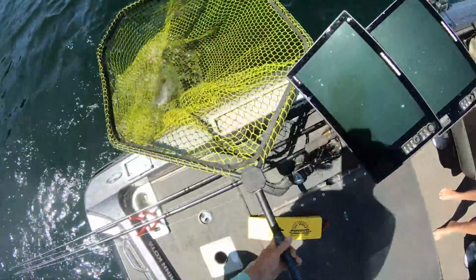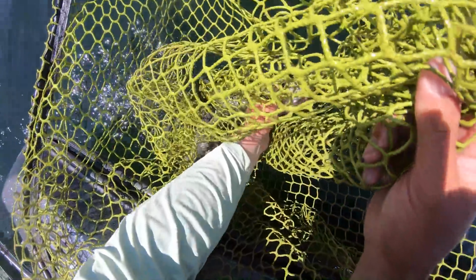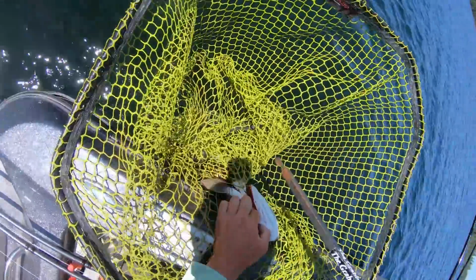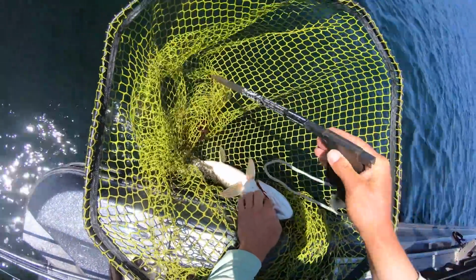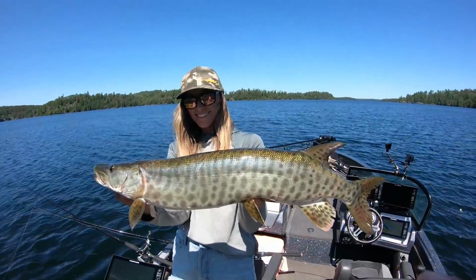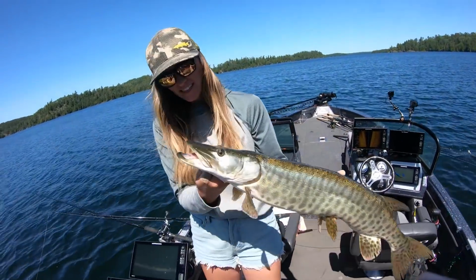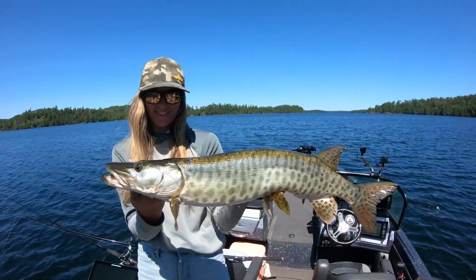Pretty one. Got it in a bad spot. Oh no, not bad. Not as bad as I thought. Oh, he's good. All right, hold him quick. Is that your biggest muskie ever? Yeah, that was a pike. Look at its teeth on it. He's pretty though, eh?